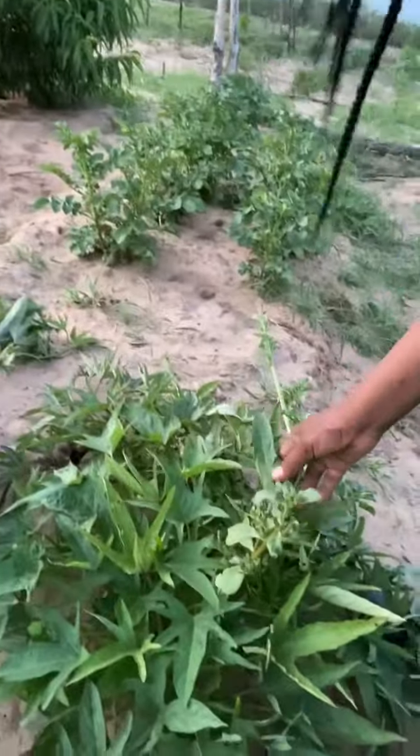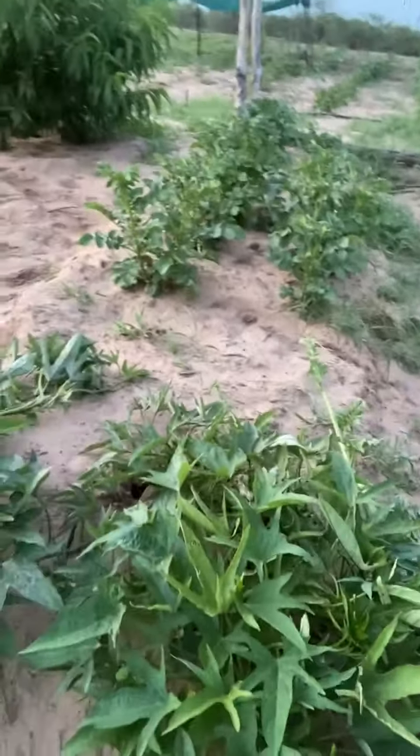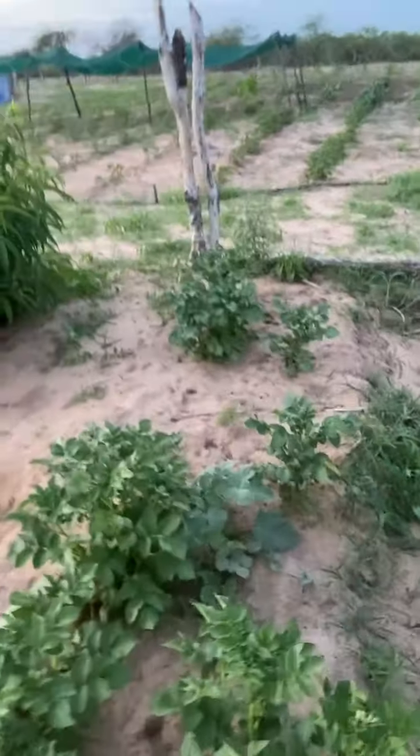So this is the white. Okay, this is a weed. Let me pull it out. This is white sweet potato. We only have two because I wanted to see how we would do here. And then all the other ones here are potatoes.